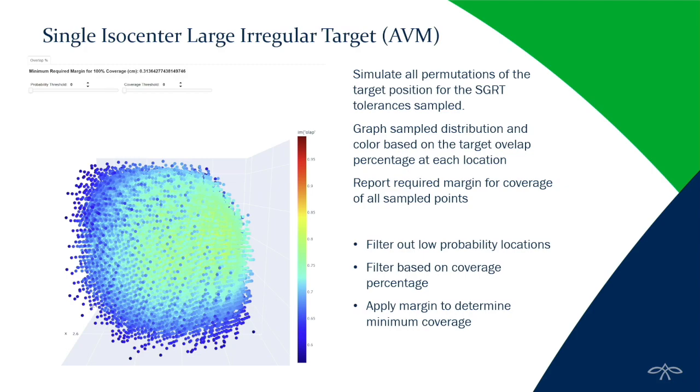So this is what your distribution looks like. These are all the probable positions that you're allowing for in your SGRT. When I say I'm setting 1 millimeter, 1 degree, that's what I'm saying I'm willing to accept. Simulation tells us that we basically need a 3.1 millimeter margin to cover all of those possibilities, and I'm using 0. And so maybe I'm not covering all of those.